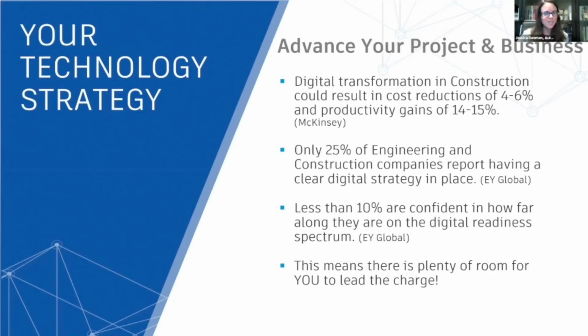Now, there's still a lot of room in construction for us to apply technology in new and interesting and different ways. And what that really means is there's plenty of room for growth for you to lead the charge if you're the one stepping forward, having a point of view, developing that strategy, and seeing it through with your teams.